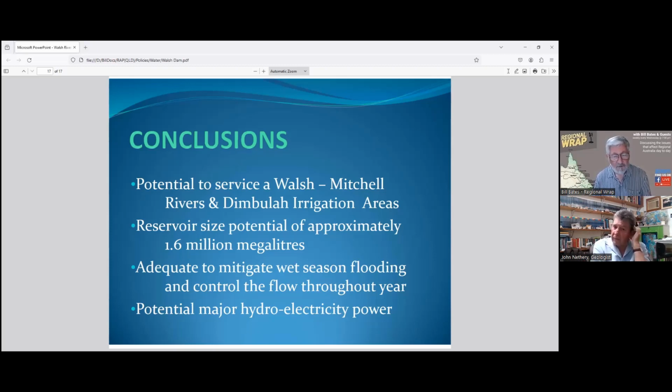It'd be about half the Burdekin size. It's about three times the size of Tinaroo, say. Three times the storage area of Tinaroo, I should say. Okay, so is that equipped to mitigate wet season flooding? It's not only just storage, it has a capability to provide some mitigation during the major rainfall events, and potential for hydroelectricity.